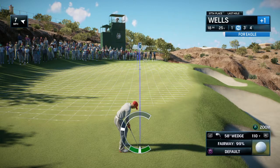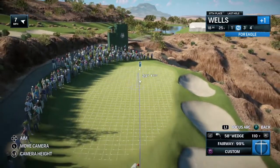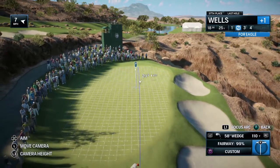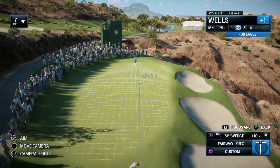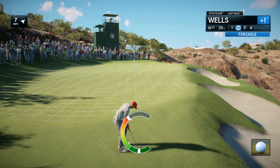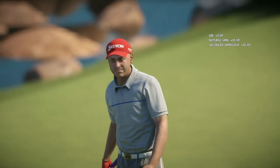Frank, this is a position where a player is absolutely licking his chops here. Good chance to make a birdie. Yeah, this is when this game just looks like fun. Bunkers don't seem to be in play. The only thing you're really looking at right now is just the flag. Great way to finish off the final approach shot with a birdie opportunity.